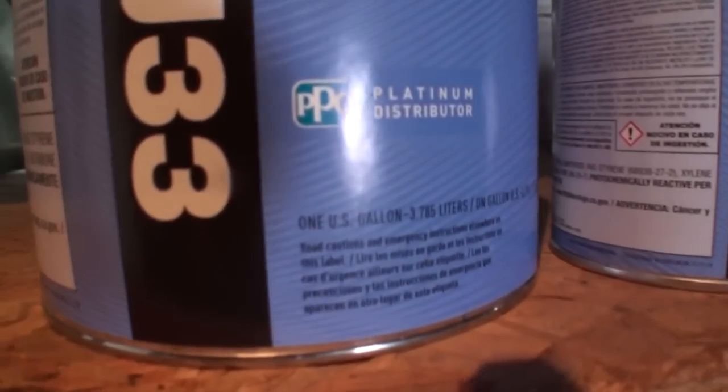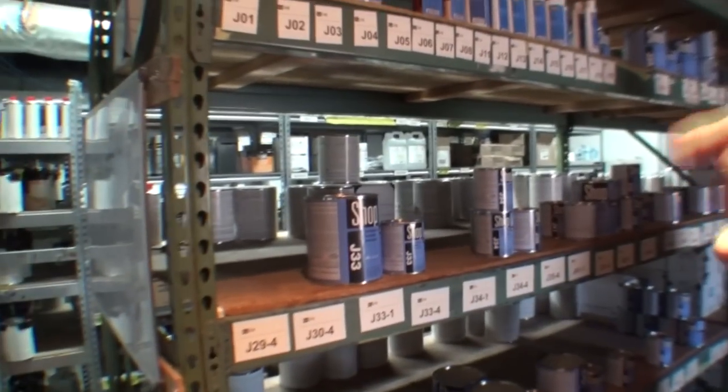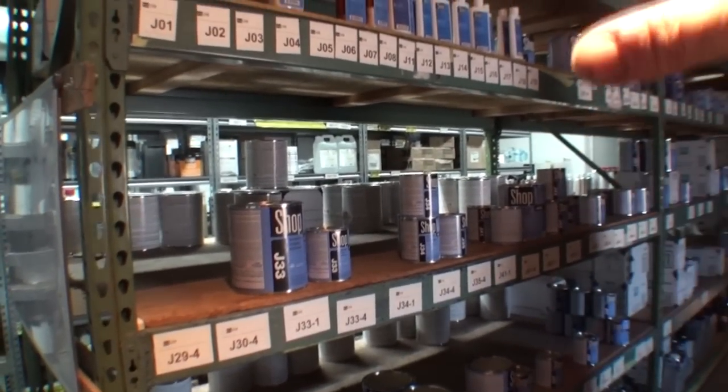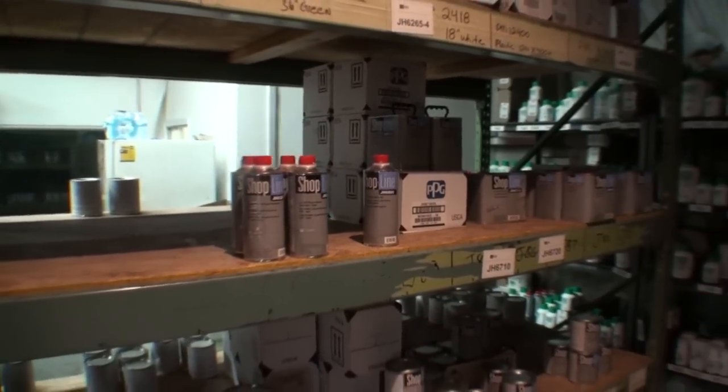You make sure that if you buy this, it has the PPG Platinum Distributor, and that's exactly what Ellis Color is right here on Hampton and I-30. They're one of the only PPG certified platinum distributors in Texas. Yes, sir. Now, what's your opinion on the Shopline Clear, bud?